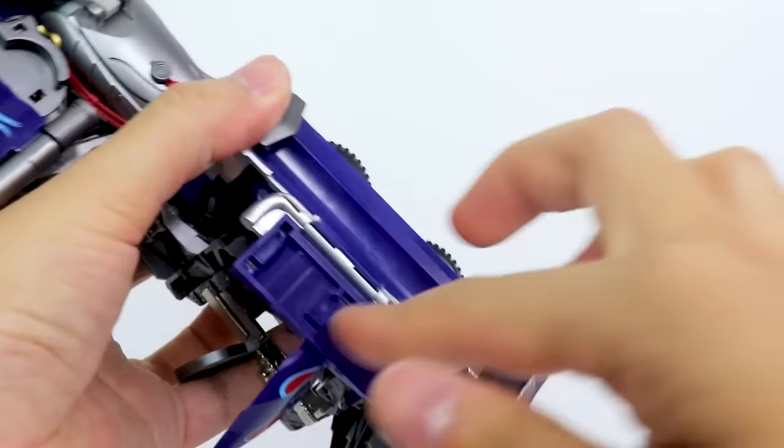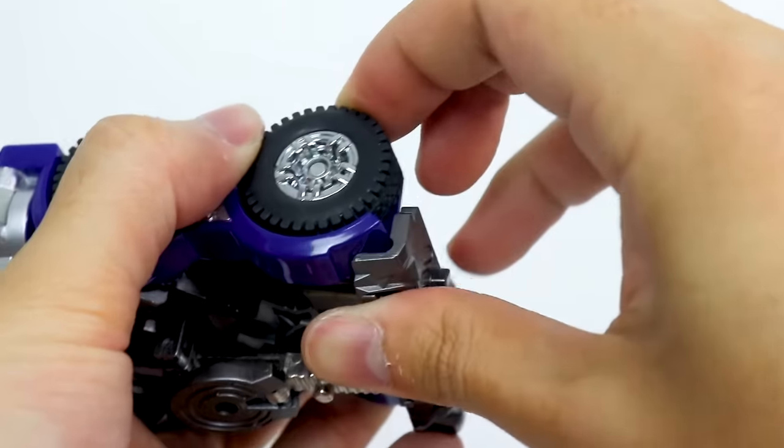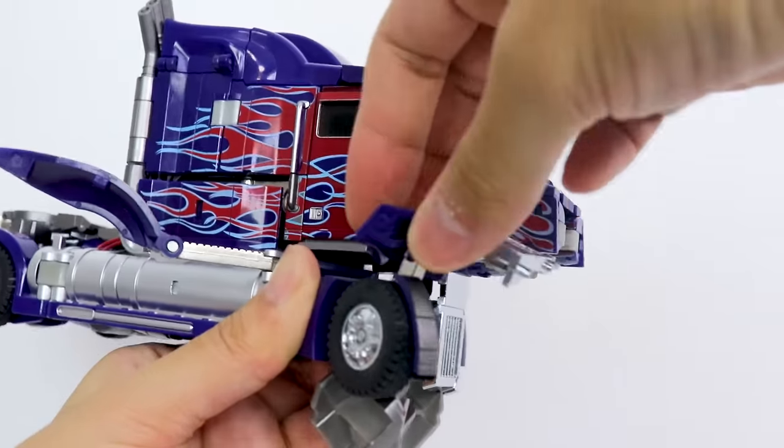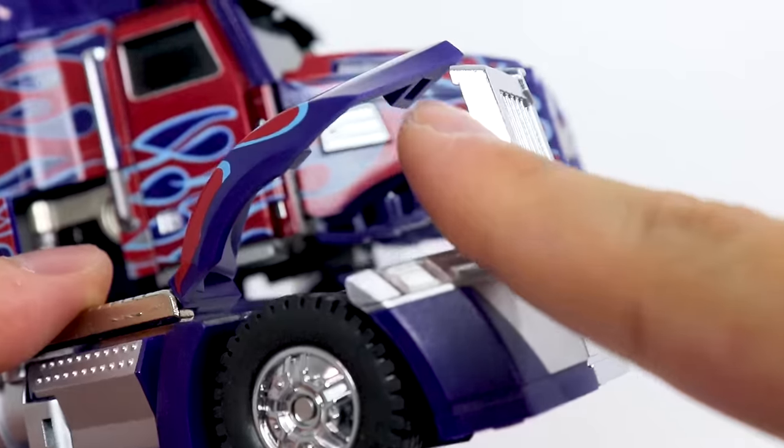Fold this back up, lift this panel, unfold all of that, same on the other side, plug the thighs together, plug in the back of the truck. Keeps things nice and stable for the next part. Unfold the feet. Lift up the grill. Turn that. Spin this around. Slide this forward. Fold up the feet. Swing this assembly. That plugs into here.